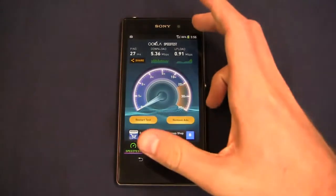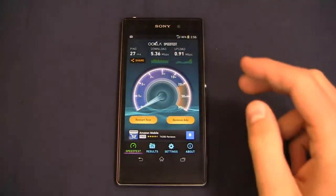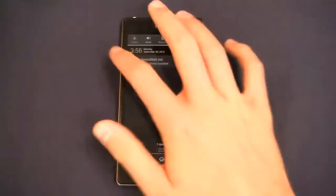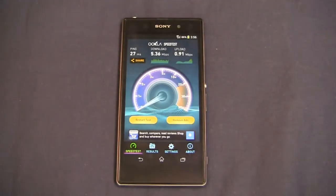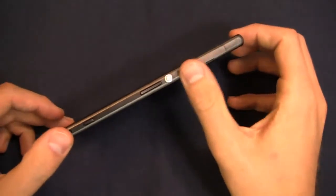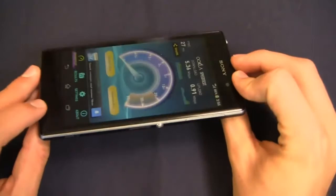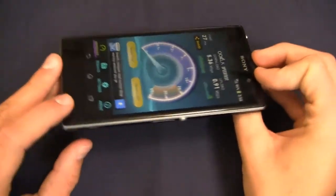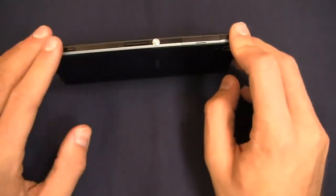So again, 1 bar of LTE, but still nice to have an unlocked device in the office that can support LTE, at least on T-Mobile. Again, if you didn't watch part 1, you cannot do LTE on AT&T, at least in this version of the Sony Xperia Z1. So all in all, really impressed with this device. I love it. My biggest caveat with this device, a couple of things. One, the price. Obviously, it's an unlocked device, meaning you're going to have to pay $500 to $700 to get this thing in the States if you want to use it. It's not available on a carrier for a subsidized price or a monthly payment as part of your carrier's upgrade program. So that's something to keep in mind.